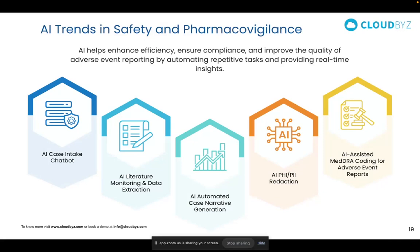With our tool, we can have case intake chatbots, which can help you seamlessly bring in your case creation through collecting the adverse event data via chatbot. Our tools can also help in terms of literature monitoring and data extraction via our cleanwave.ai. An automated case narrative generation system is capable of generating the narratives based on the data which is received, redacting the PII or PHI information. This can be enabled through our clinicalwave.ai tool.